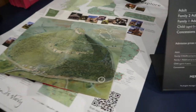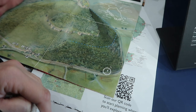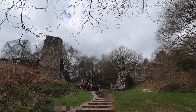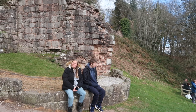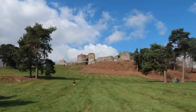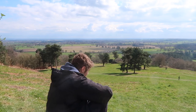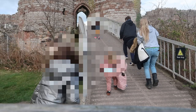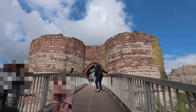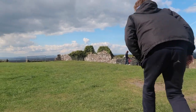There's the three. Right. Have you been here before? No. You go that way up. If you go that way up, see the views across there. Ah, okay, yeah. It's okay, I'm just gonna do it. We're at the top.